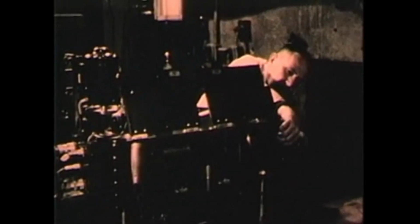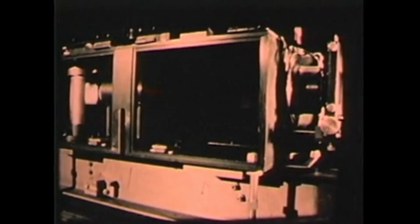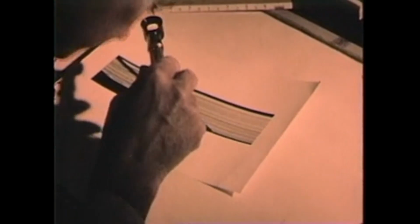In another type of camera, the rotating mirror is used to spread the image of the detonation along the length of the film. For this reason, it is called a streak camera. The pictures it produces look like this. But to the trained interpreter, they offer a complete record of the detonation.